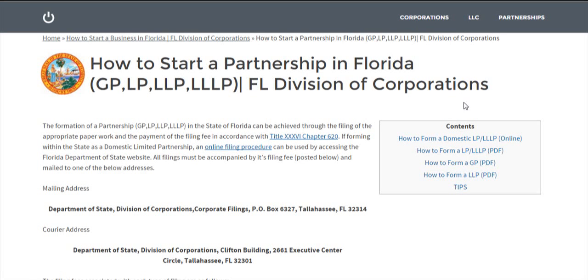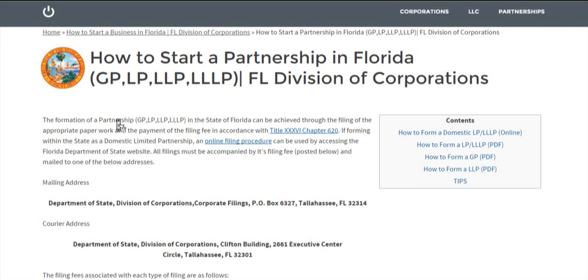Hi there. We're just going to quickly go over how to start a partnership in Florida, including general partnerships, limited liability partnerships, and limited liability limited partnerships with the Florida Division of Corporations. Each partnership will have a different filing fee and a different filing process, so we're going to go over each one of those in a second here.